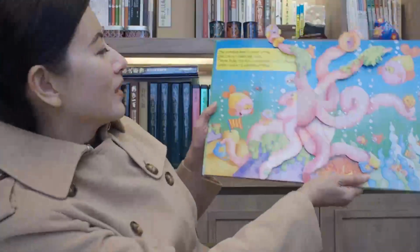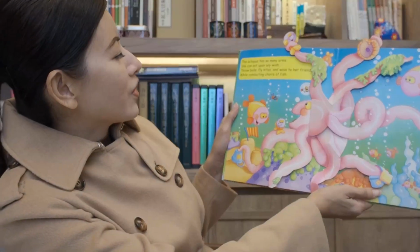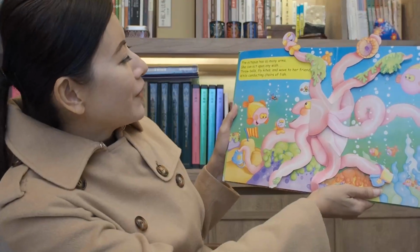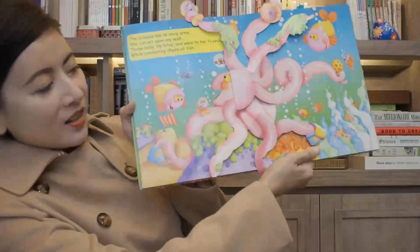Octopus. The octopus has so many arms. She can act upon any wish, throw balls, fly kites, and wave to her friends while conducting chairs of fish.